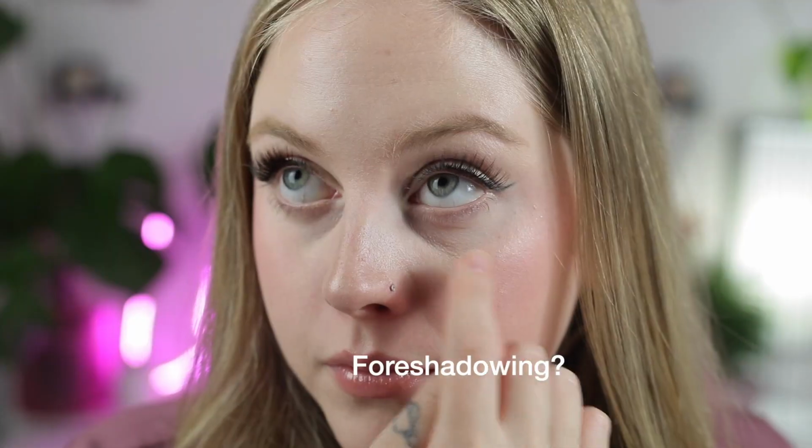So yeah, it has that medium coverage, natural finish. It's a liquid formula. It says that it has some skincare ingredients. It's a gel-like texture that's easily blendable and buildable with no caking or creasing. Okay, if you're claiming no caking or creasing, you better bring it to the table, Makeup Forever. So let's try this out.